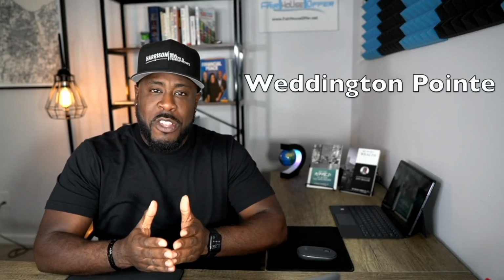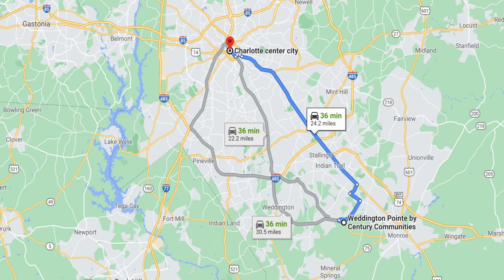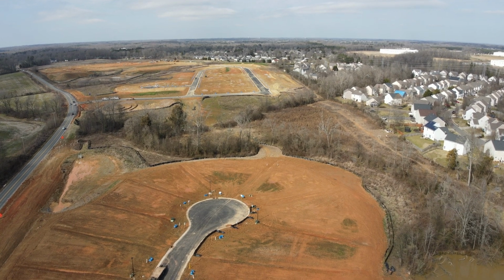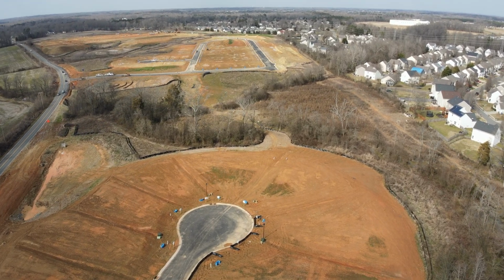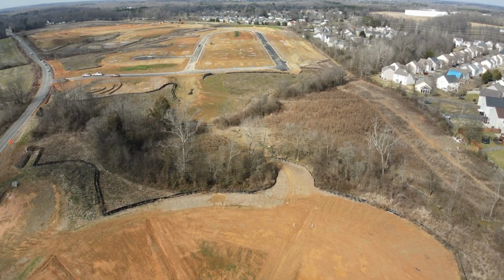Weddington Point is the name of the community, and it's in Monroe, North Carolina. The community is 36 minutes or so from uptown Charlotte, but it's only 5 to 7 minutes away from Target, CVS, Harris Teeter. There's also a Publix being built nearby. Also, Sun Valley Commons is one of the retail malls in the area, and it's within 10 minutes, and that strip mall has just about everything.